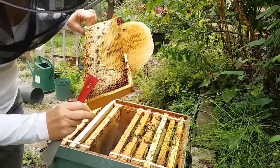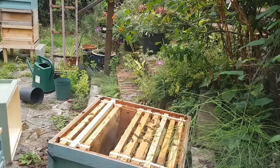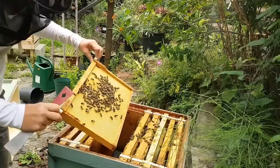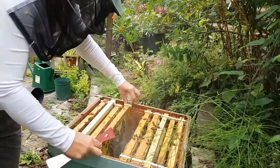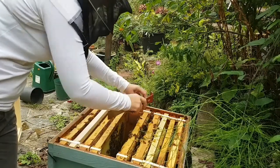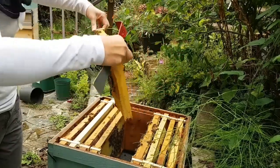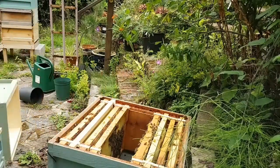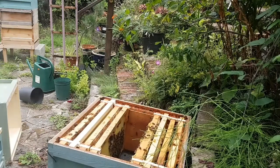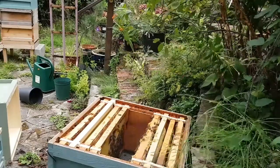This is the one. Remember, they put some stores in there, so that can go in. We can shake those bees in, maybe. Just make sure there's no wasps going in here with the bees, if I can help it. Now, I don't know if we have any brood at all. One thing I want to do is block up the entrance.